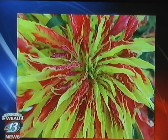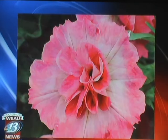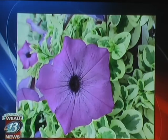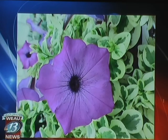All right, Double Trouble Petunia. I love these double petunias. This is brand new, and it is absolutely amazing from Horticulture, and I'm just waiting to see it in the grower at the independent garden centers. And then the grape petunia, Glamouflage. It's one of our favorites. The foliage is absolutely amazing. Again, from Horticulture, it's absolutely gorgeous.